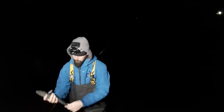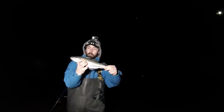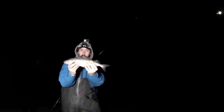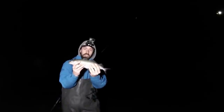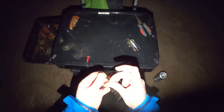Well, that is a canny coolie. It's not bad for a coolie for around here. Oh, I managed to keep a hold of it so far. Decent size, apparently they make good fish cakes. I've tried it but wasn't all that impressed. I'm confused about when I lost my lead on.